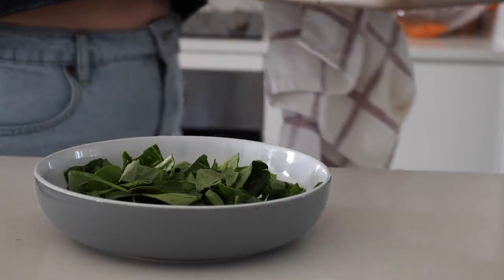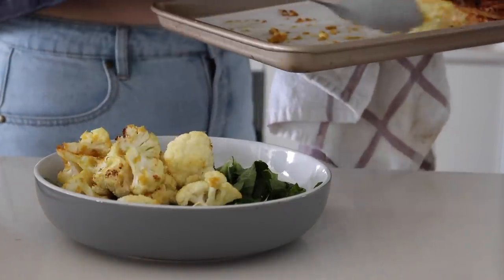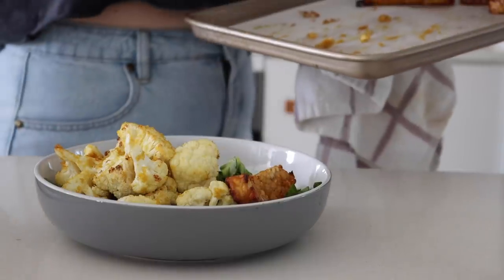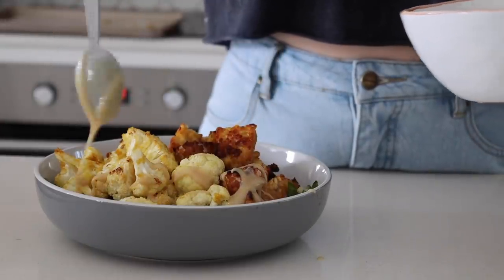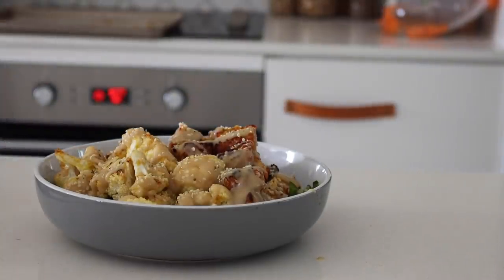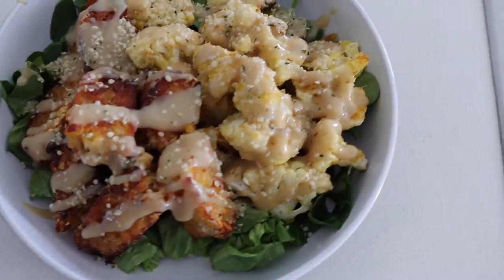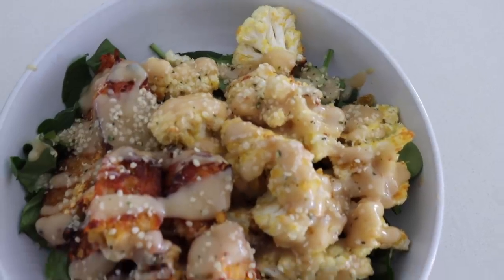For a late lunch today, I served some roasted cauliflower and chickpea tempeh on a bed of spinach, and then I very simply drizzled it with a tahini lemon dressing and hemp seeds. This was very, very easy and always very delicious. I mean, I feel like I say everything's delicious, but it is, I promise.